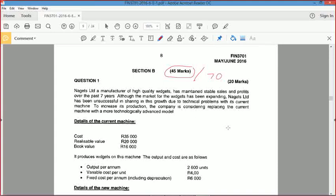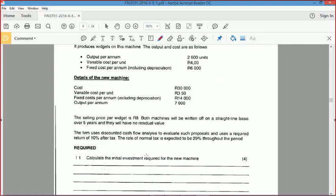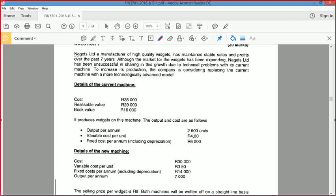So how do we approach a question? What are we going to do? Well, we're going to read it. Good. So you read the question once and then you look at the required. Then you draw up the templates and then you go back and pull out the information that you require. Do you agree? Yes. So read the question and highlight things that stand out for you.